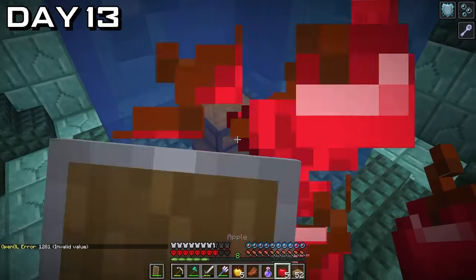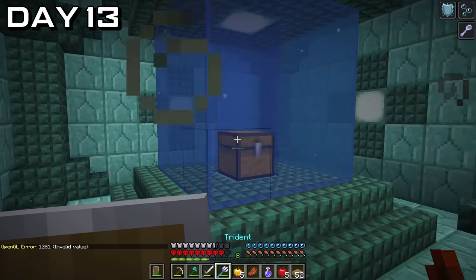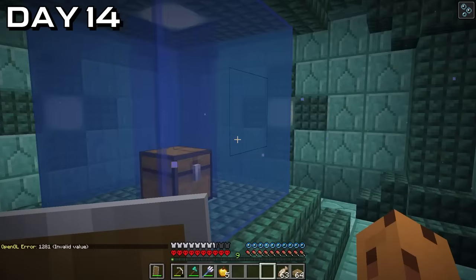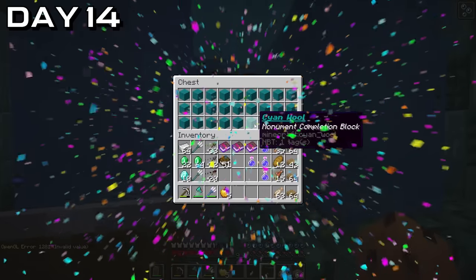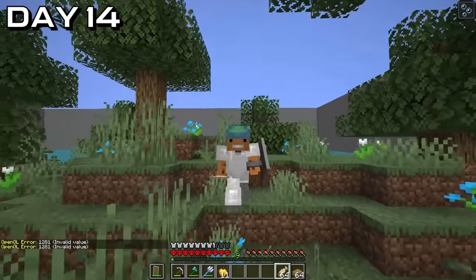Okay, this chest is in glass. What is in here? Oh, I have mining fatigue, bruh. But maybe the special item I'm looking for is in there. Let's keep looking around until my mining fatigue is over. All right, I finally don't have mining fatigue. And let's get into here and see what's hiding inside this chest. Please be what I'm looking for. Yes, the monument completion block. I'm out of here. So nice being out of the water.